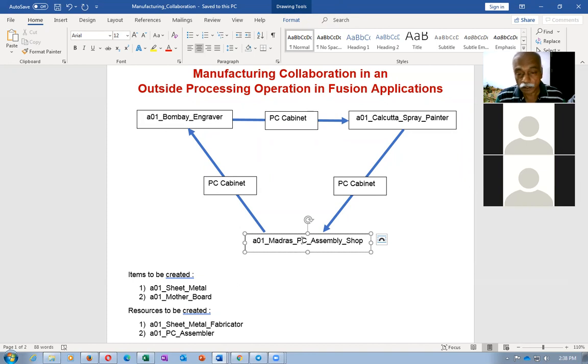Many, many companies are doing this manufacturing collaboration to a great extent, mainly because labor unrest is becoming very big. Labor is now more knowledgeable and demanding so many benefits. Whenever a company is labor oriented, it becomes very difficult to maintain and manage. So manufacturing collaboration is the ultimate solution which will solve many of the problems. You can outsource every activity, get the job done by somebody else, and you only take care of sales and marketing. That is how it works.